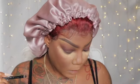Okay, and let's see. What am I gonna use? I think what I'll do is I'll reach for my Jackie Aina palette from Anastasia Beverly Hills. I'm gonna use the browns out of that one. Or do I want to add color on the bottom? I think I want to put some color on the bottom.